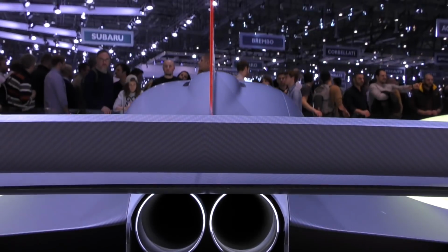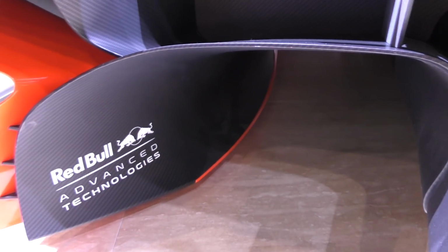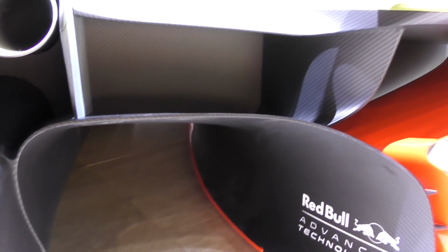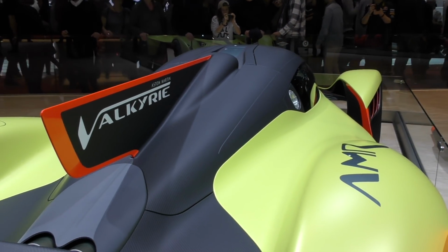And the rear of the car is just so aggressive. Absolutely gigantic Venturi tunnels on the rear of the car. Rear crash structure. It's just a beautiful, beautiful thing. I think it's got to be one of the most interesting and beautiful to look at cars I've ever seen.